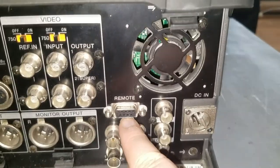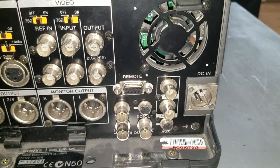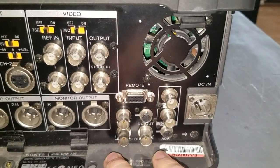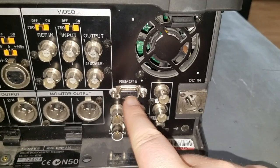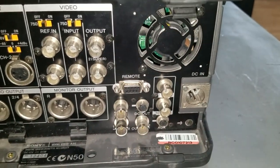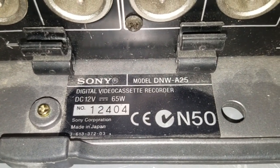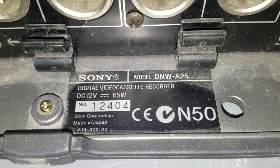Here's the remote jack. You would use this to connect to another Betacam VCR for when you're doing editing, or if this unit was part of a DNW-A25, the two machines would be connected to each other through this remote so that one machine can control the other. Here's the sticker for the unit, DNW-A25, made in Japan, 12 volts DC, 65 watts.